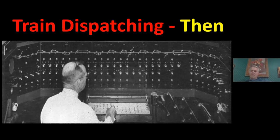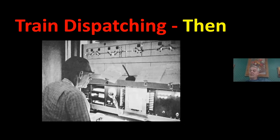So then in the 60s and the 70s, and we'll talk about radios here in a minute, that was a big game changer, that the dispatchers can now talk to the trains. They didn't have to go through the towers and the depot operators. They could talk to the trains. They could code in the trains. And the boards changed a little bit.